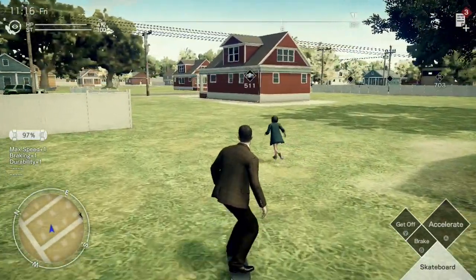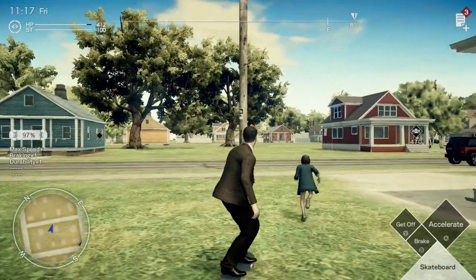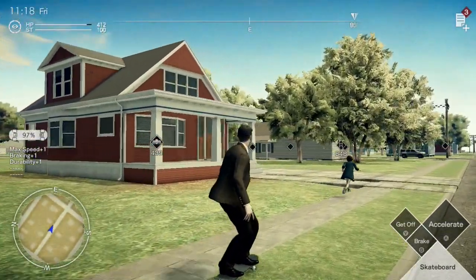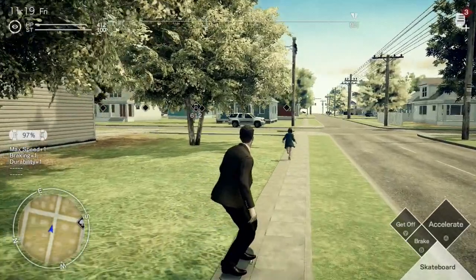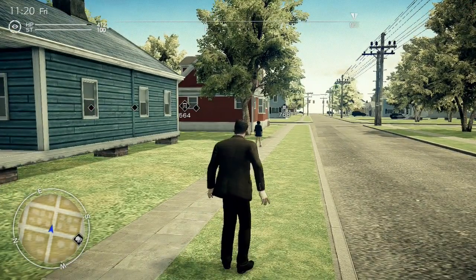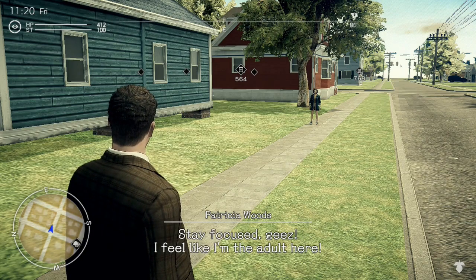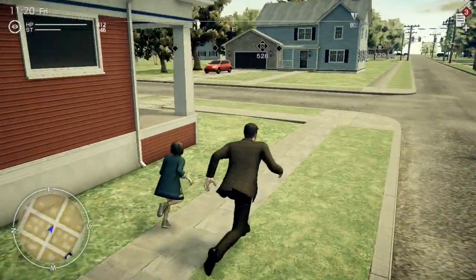Why can't you just tell me where it is? You can talk, the dog could not. You told me about the okra, but you won't tell me where to find the okra, the clue, if it even is real okra. Stupid bumps. Are you gonna tell me to hurry up again? Not that way, Agent York. What way? I'm literally facing you, following you, and you say don't go that way. Stay focused, jeez. Girl, I'm about to punch you in the back of the head if you do not stop messing around.